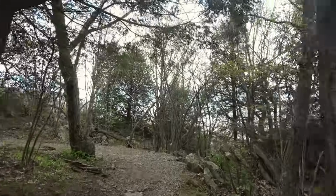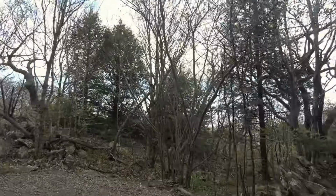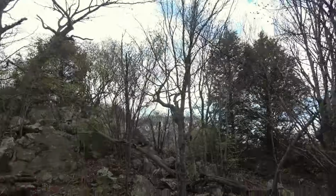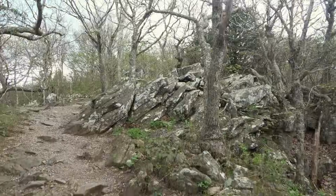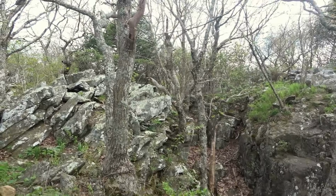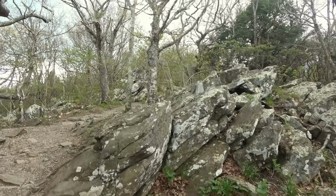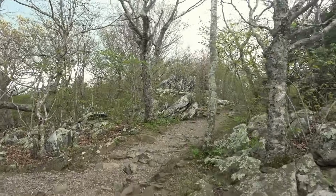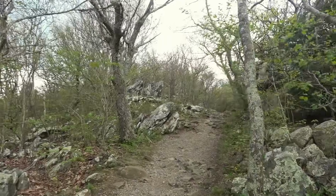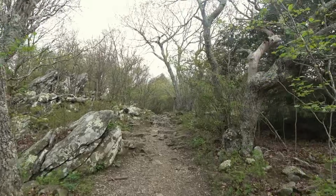All right, almost there, I think. It's looking very open up here. Yeah, I'm pretty sure this is that volcanic rock I was talking about. It has that look. All right, no view just yet.